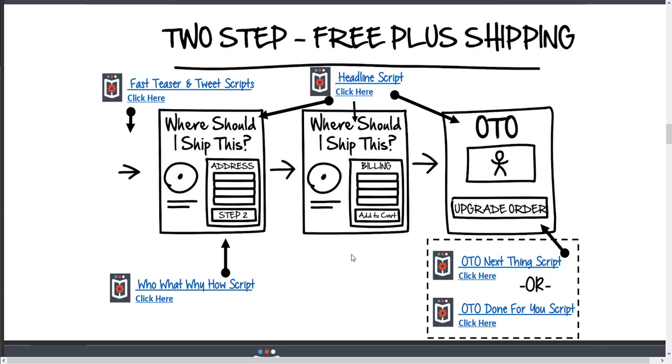When they land on this page, they're going to get a free plus shipping offer. It could be a DVD, it could be an infographic, it could be a lot of different things. A flash drive, that's one that I've purchased before, a cool free plus shipping item. Whatever it is, they get it for free, but they pay the shipping. That offsets the cost of the actual item for you to get it and send it off to them. You might lose a little bit of money, you might make a little bit of money, but it's really just about getting them to whip out their credit card and identify themselves as a buyer, right?